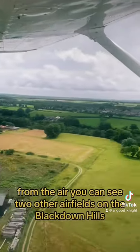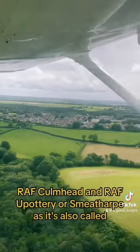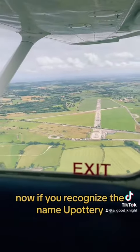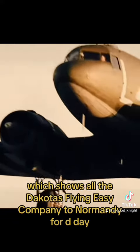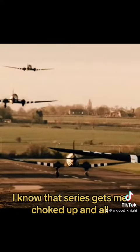From the air, you can see 2 other airfields on the Blackdown Hills, RAF Colmhead and RAF Upottery, or Smeatharpe as it's also called. Now, if you recognise the name Upottery, then you've probably seen Band of Brothers, which shows all the Dakotas flying Easy Company to Normandy for D-Day. I know, that series gets me choked up and all.